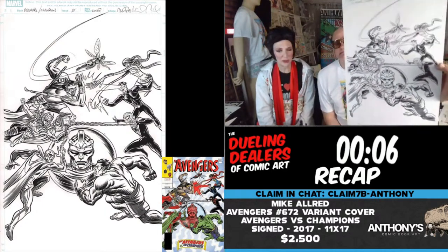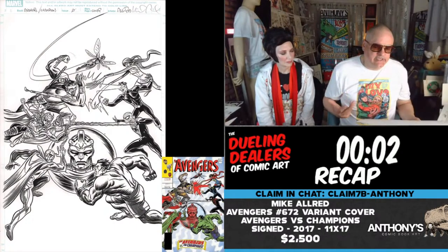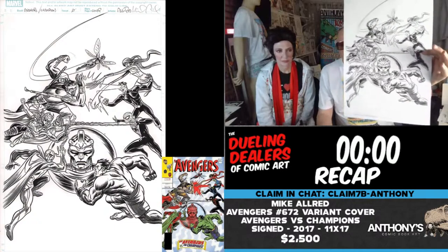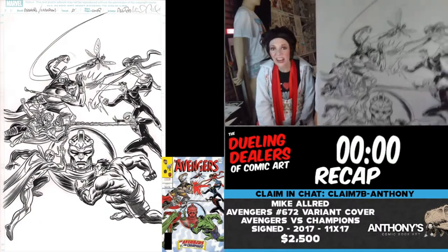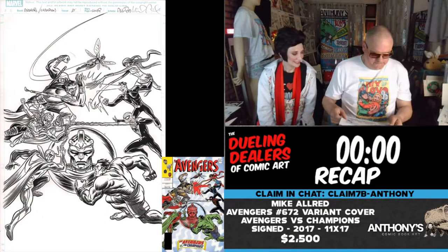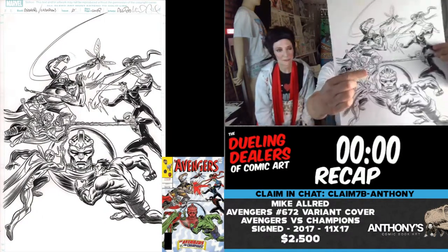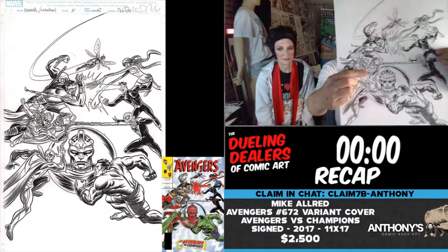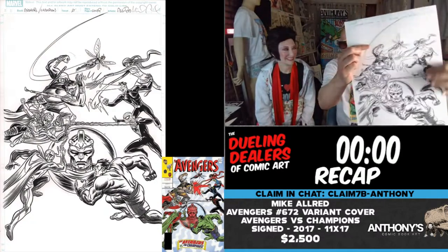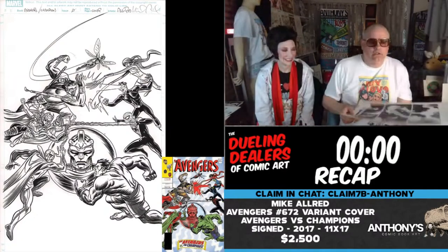Why is this only 2500? Because I price stuff based on what I take it at, so I don't try to squeeze. But it's an awesome cover, and it's got Sharon on it. I feel like it should be priced higher. It's got versions of Sharon: Norway Sharon, Waspy flying around wingy Sharon, Tinkerbell Sharon. All right, $2,300 on that one.